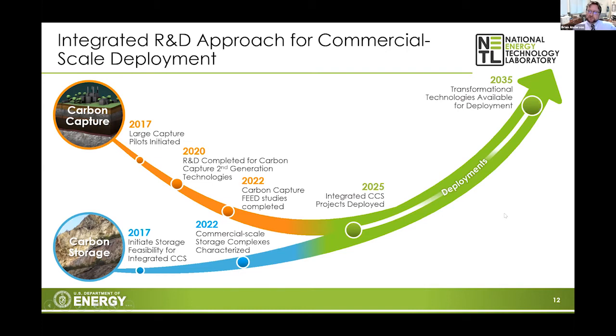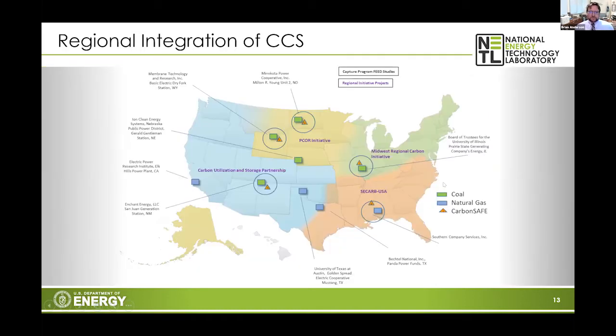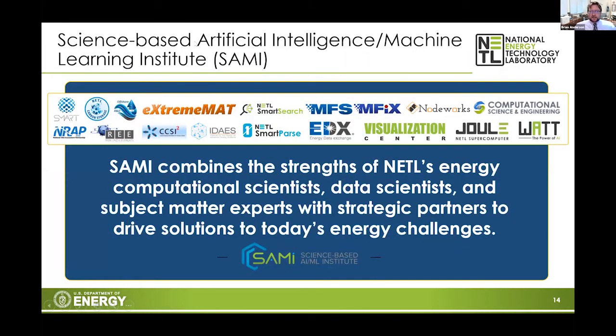So we think this fits in quite well in terms of the pathways, even the IEA pathway, the deployment of CCUS into the future for deep decarbonization of the economy. When we look in the subsurface, very specifically, we've taken an approach over the last decade of dividing the country up into a number of regions and having regional partnerships and regional initiatives to characterize that subsurface and the ability to store large amounts of CO2.